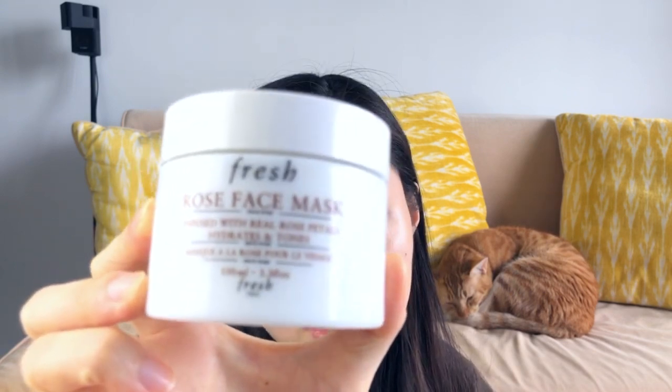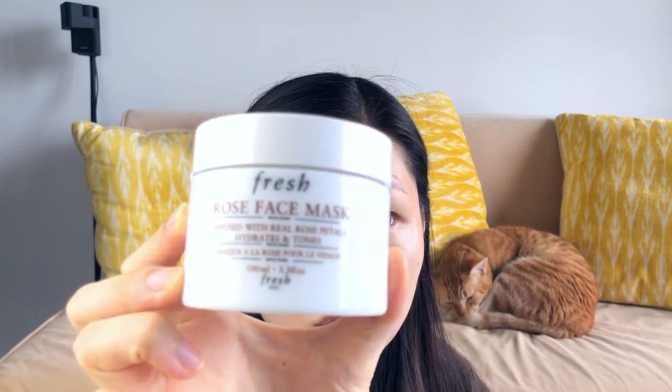So you can check this out, Fresh rose face mask. This is the expensive version. This jar is quite expensive. An alternative for people who don't have access to Fresh or don't have the budget, you can go for other types of sheet mask.